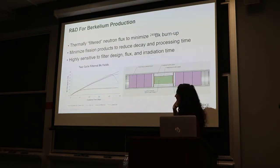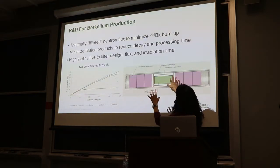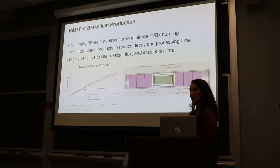So it's very much a materials and a thermal hydraulics challenge there, and we're going to figure out how to get the heat out of this target, since the gadolinium won't let it out, without melting our cadmium. So that's what a lot of the research is looking at right now.